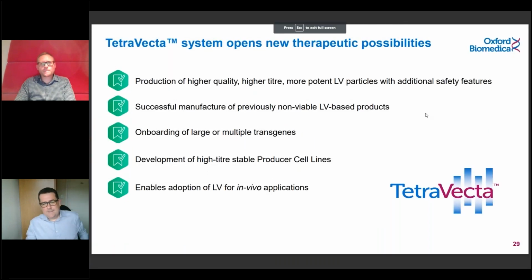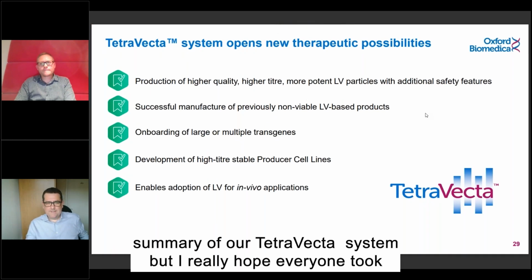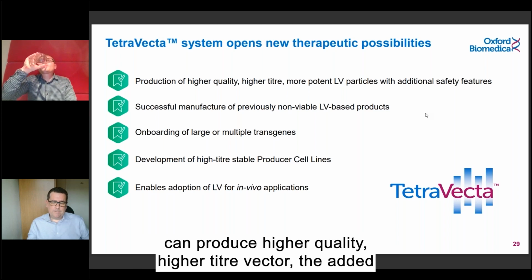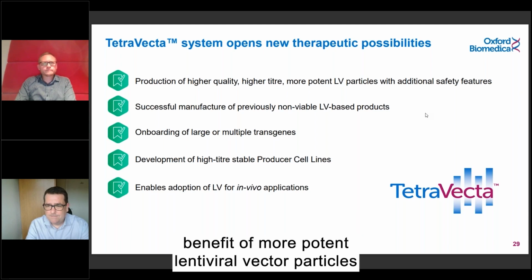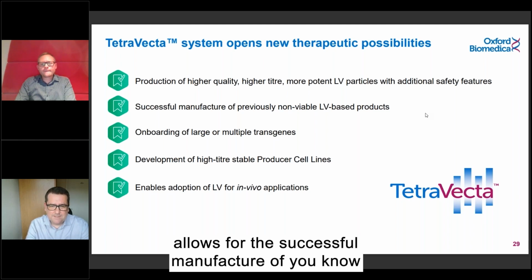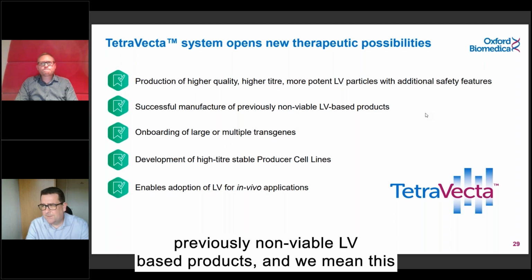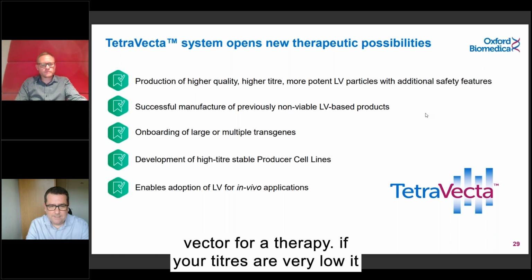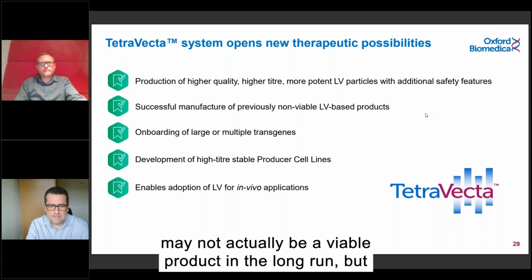Yeah, so thanks, Dan. That's quite an in-depth summary of our TetraVectors, but I really hope everyone took the key take-home messages from this. The first being we can produce higher quality, higher titer vector, with the added benefit of more potent lentiviral vector particles using the TetraVecta. And this allows for the successful manufacture of previously non-viable LV-based products. We mean this because, when you look at the commercial aspects of producing a viral vector for a therapy, if your titers are very low, it may not actually be a viable product in the long run.